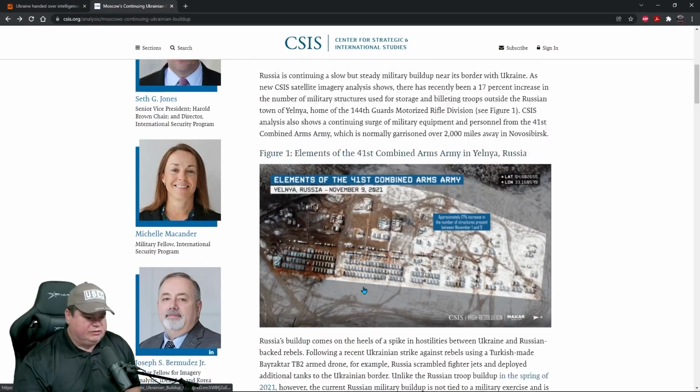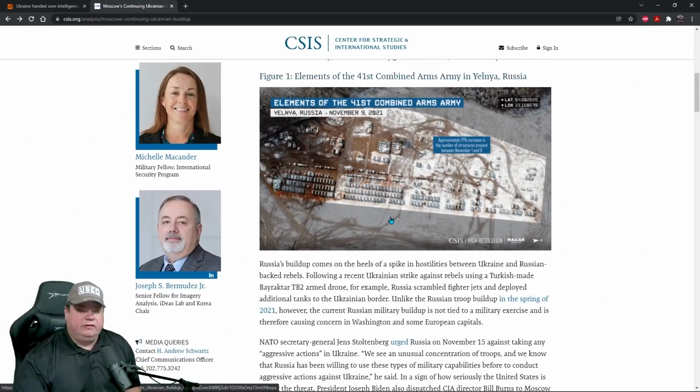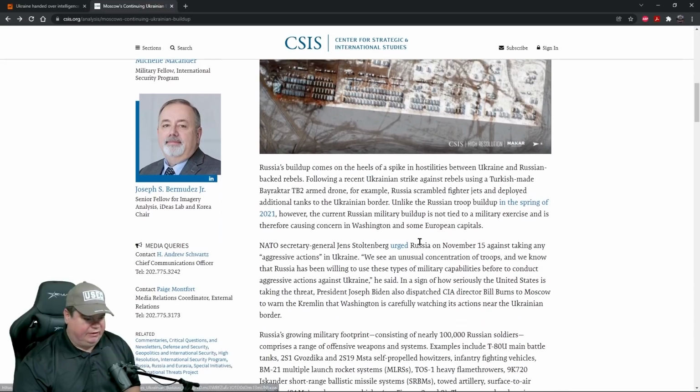Let's go back to the piece, though, and read why this is important. And this is just one of many camps, by the way. This is not the entire thing by a long shot. Okay, back to the piece. They write, Russia's buildup comes on the heels of a spike in hostilities between Ukraine and Russian-backed rebels. Following the recent Ukraine strike against rebels using Turkish-made Bayraktar TB2 armed drones, for example, Russia scrambled fighter jets to deploy additional tanks to the Ukraine border.